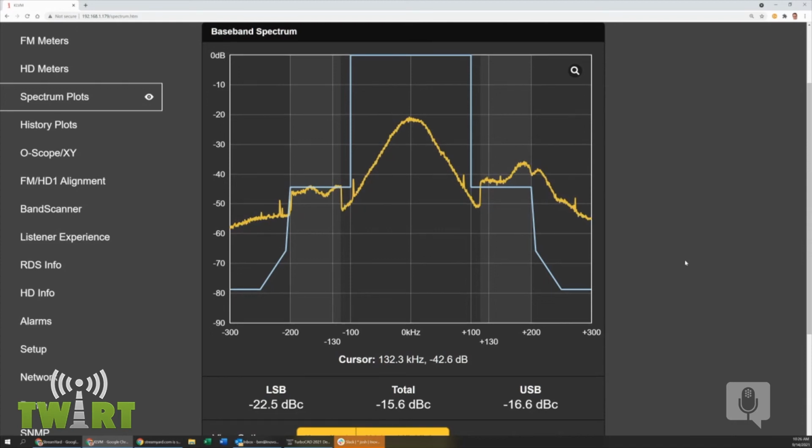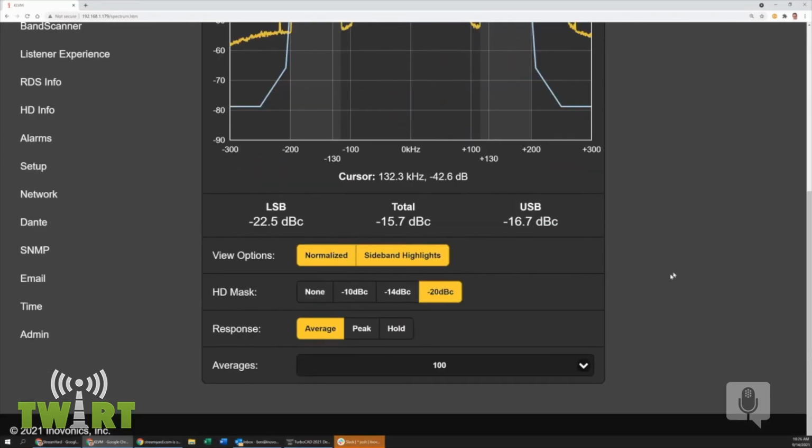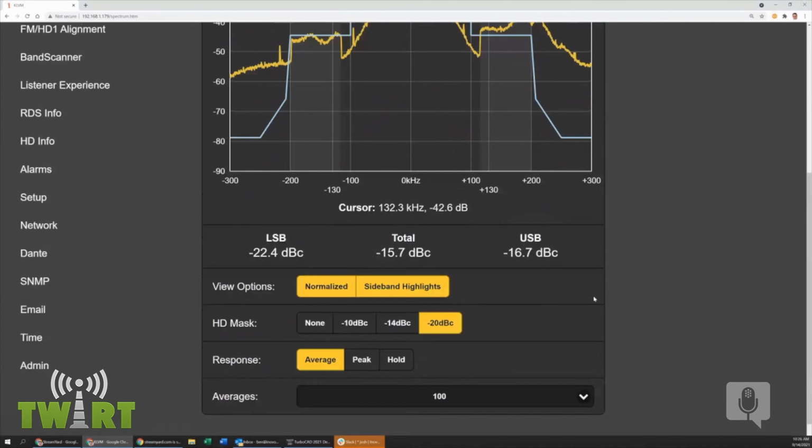Yeah. But you can see the upper sideband measurements, the lower sideband measurements, and of course the total injection level. You can turn your masks on and off, set those. You can set the response and the peak and average and everything. So it's got a lot of information in it.